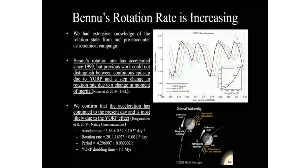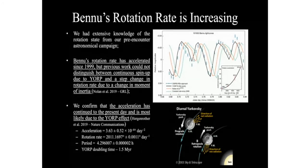So just a little bit of science, in order not only to give beautiful pictures and all these properties. Bennu's rotation rate has been accelerating since 1999. But we were not able to distinguish between YORP or other different properties. But in reality, thanks to the first missions, we had the chance to observe that the rotation is accelerating, and it is mainly due to the YORP effect.